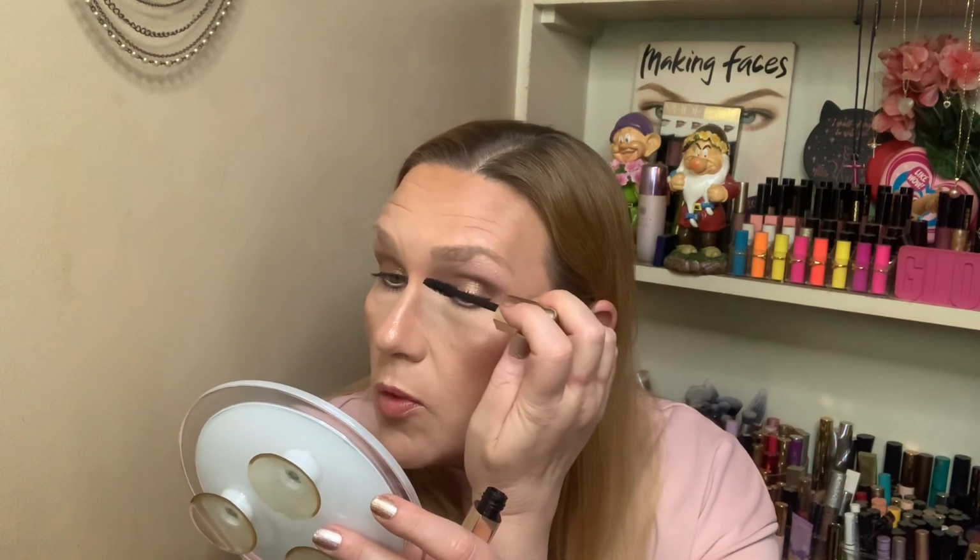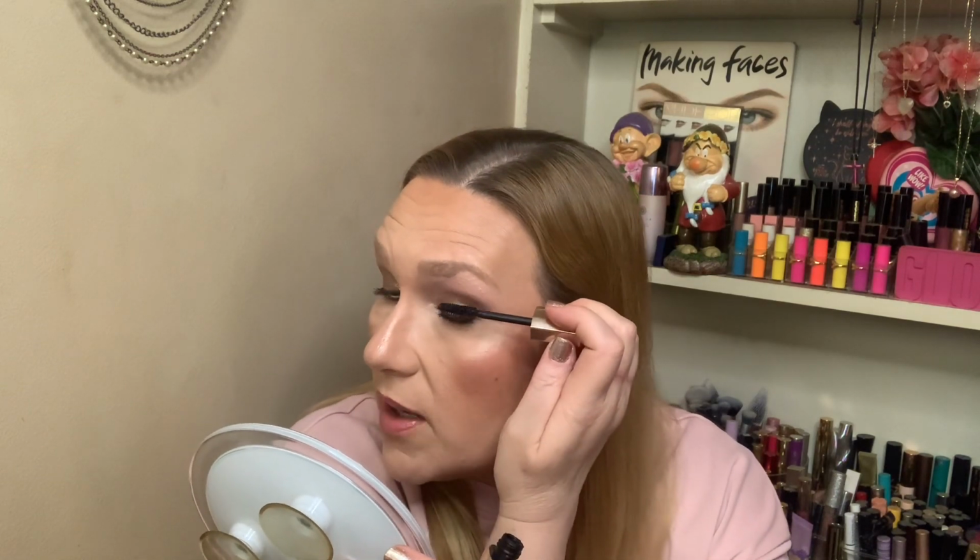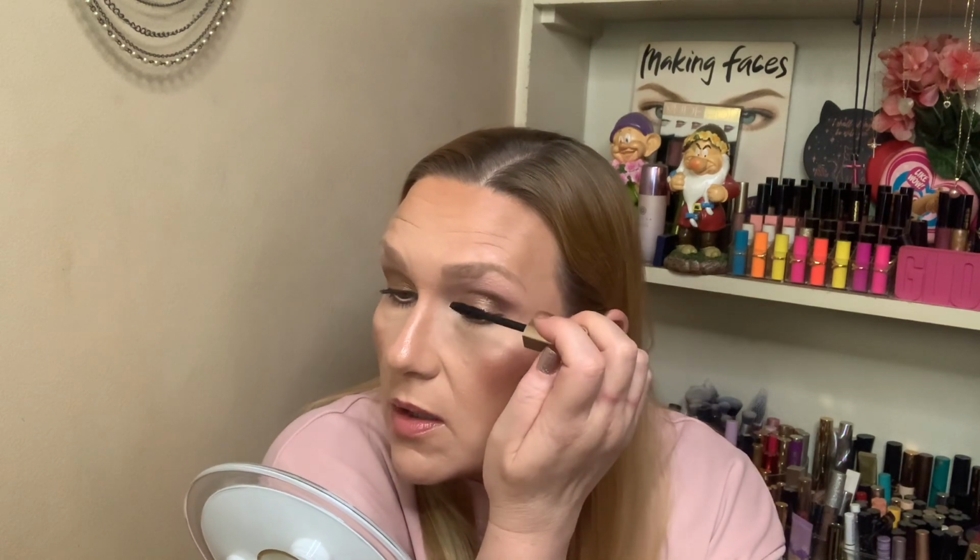If it made my lashes look wonderful, extraordinary, something like that, I might live past the smell for that reason. But because it doesn't, I'm like, yeah, no, won't be rebuying. And for some reason I feel like it does transfer, but I'll let you know.